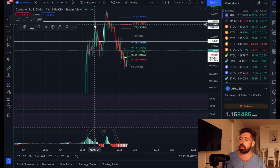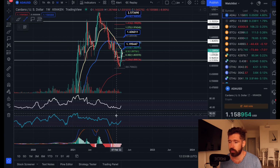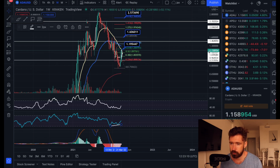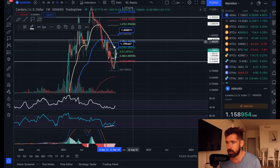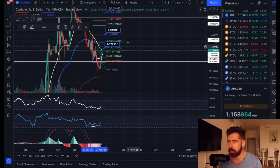Let's quickly look at the weekly time frame and see what we can see here on the weekly. So, beautiful bullish divergence on the money flow. As you can see here, we created a lower low, higher low on the money flow. Early sign of a push back to the upside, and the bears are running out of strength, and that's exactly what we're seeing. We're coming up to test the 20 EMA, which lines up with the golden ratio at $1.19.